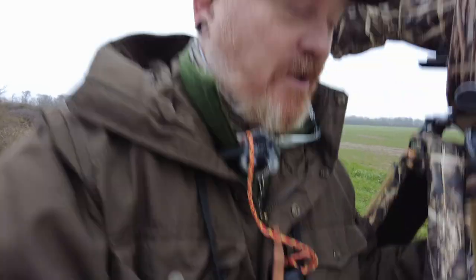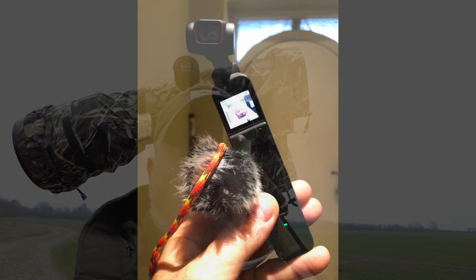Right, if you see me look down like this, it's because I'm using a new bit of kit. I'm just going to put my camera on my shoulder. I've bought a DJI Osmo Pocket 2, which is like a little vlogging camera, really lightweight.